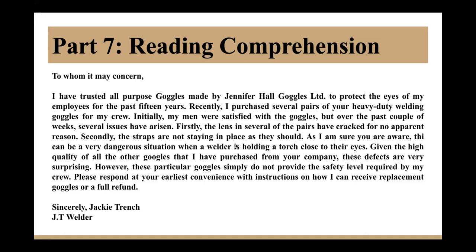It's broken again. As I'm sure you are aware, this can be a very dangerous situation when a ranger is holding a torch, blah, blah, blah, right? So it causes some difficulty or even something bad in using this kind of equipment. However, these particular goggles simply do not provide the safety level required by the crew. Please respond at your earliest convenience with instruction on how I can receive a replacement or a full refund. So they require money in return, that's all.